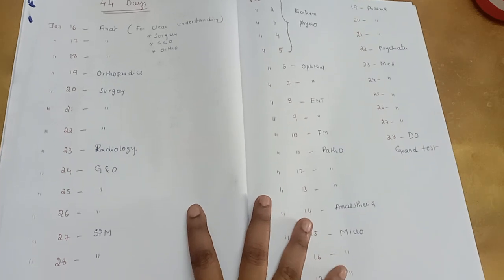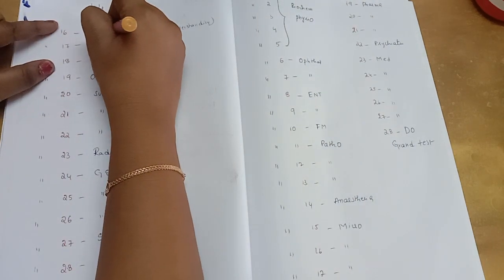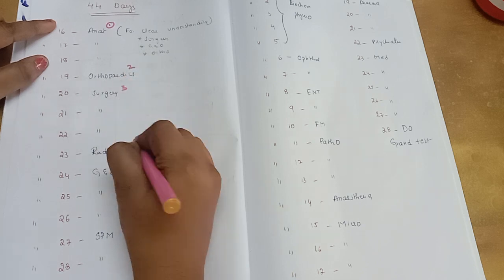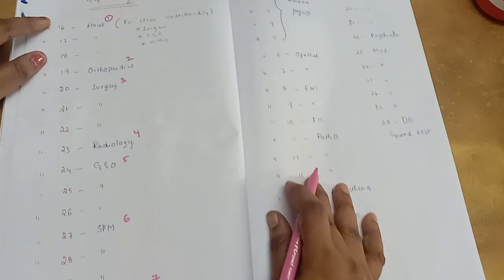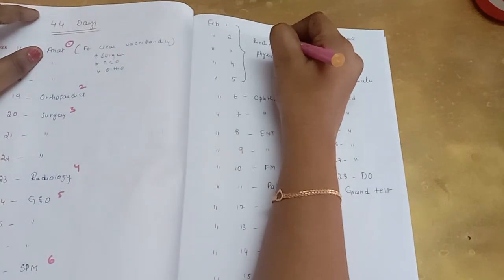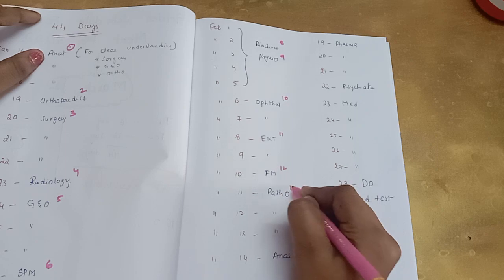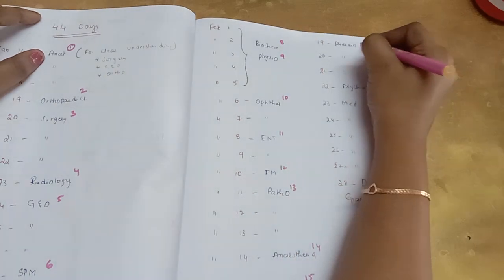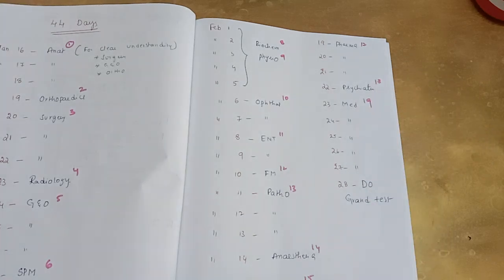This is the final schedule for NEET PG 2022. Completed 19 subjects.